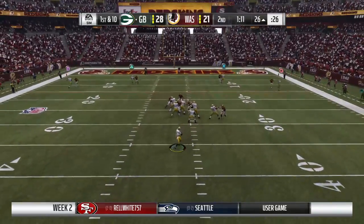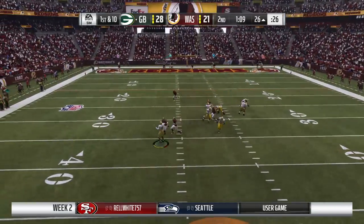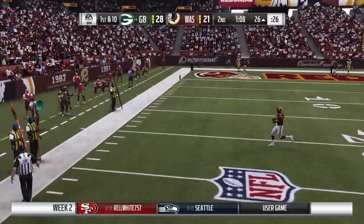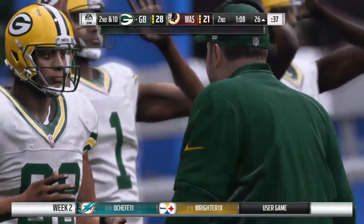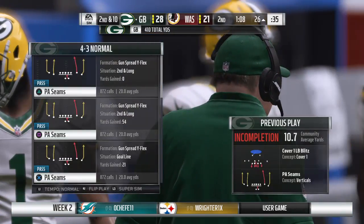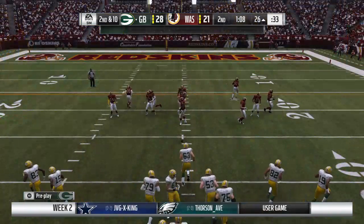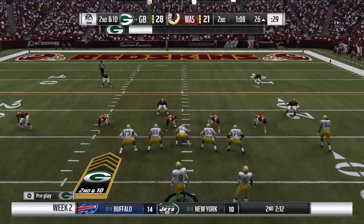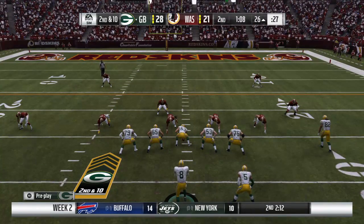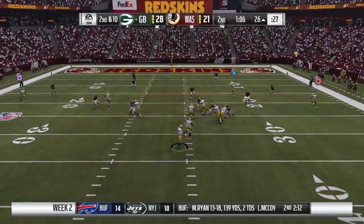Now a play fake here on first down. And he just gets rid of it. Throws it away. The wise move there. Looked like nobody open. Now second down. What's the old adage? Be quick, but don't hurry. Well, that went right out the window there. He was hurried, harassed. That ball had to be gotten rid of. Otherwise, he was going to get sacked.